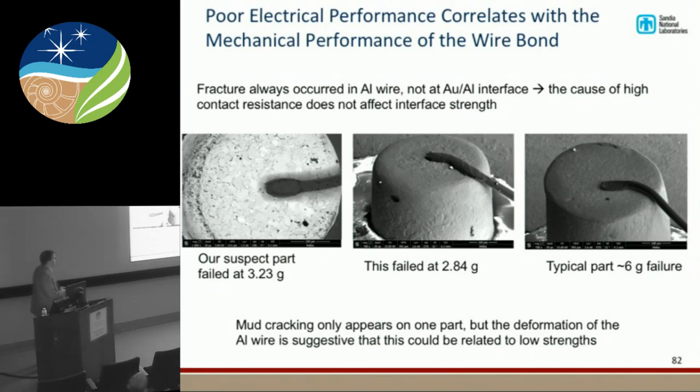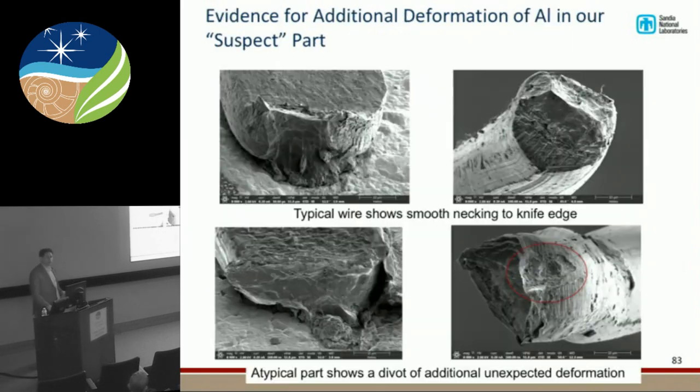The other outlier was this one. What's interesting about this one is that if you look at that aluminum wire, you can see that it's been smashed down. It looks flat. If we look at this one, we have this nice round wire, and here's where it was bonded to the gold. That looks very different from this one. So this one failed too at a lower strength. Now the problem was that our hypothesis could not be correct, because all the failures occurred in the wire. They didn't occur at that interface.